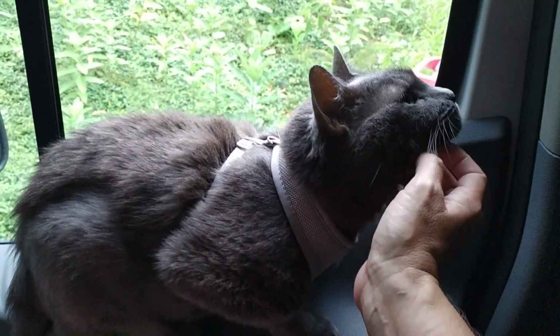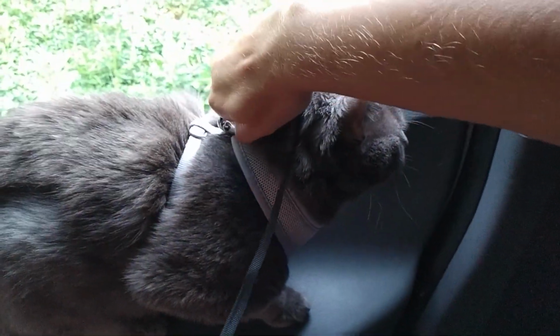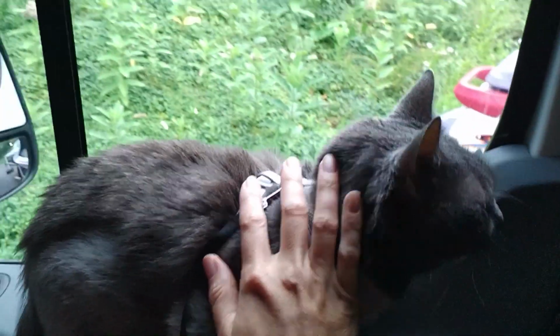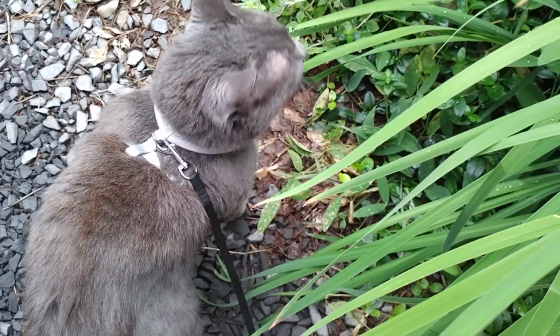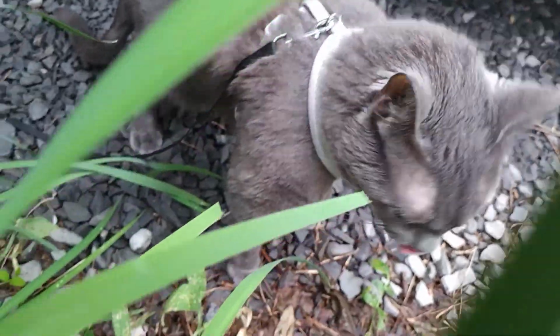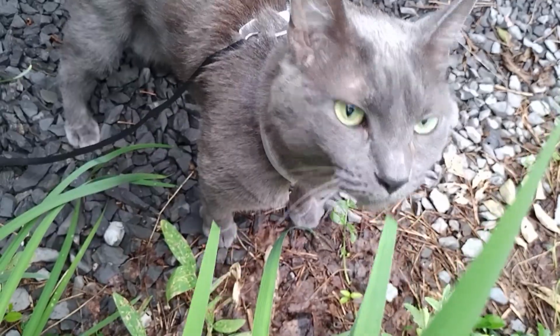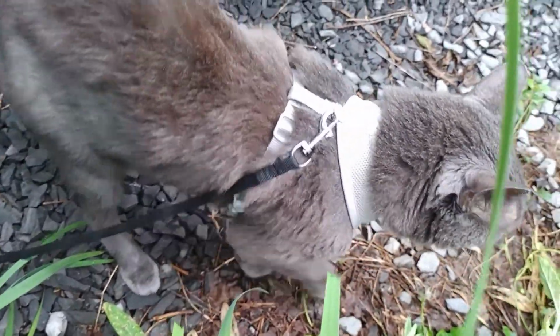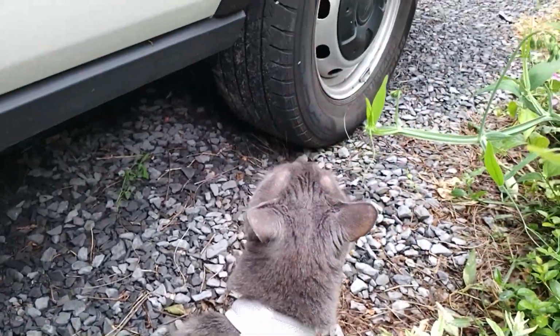Go outside, Gray Gray. Go outside. While Steve was still asleep, I took Gray Gray out for a little walk. I've been trying to get her outside each morning and night while we're here. She's gotten familiar with this place, so she's much more willing and comfortable going outside. What are you doing? Little girl? And this is what Gray Gray does when she goes for a walk. She just looks at things and chews on things.